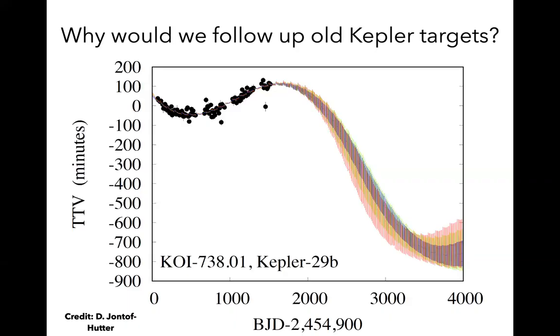But a related question might be, why would we even want to do so, right? Because that Kepler telescope that you heard so much about is an incredibly precise instrument for measuring transits. So why would we want to jump in on this game 10 years after Kepler launched and try to do the same thing? Well, the reason is as follows.